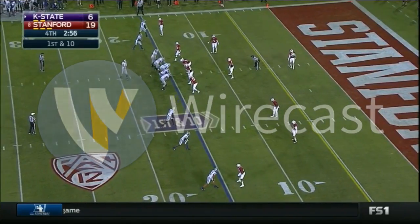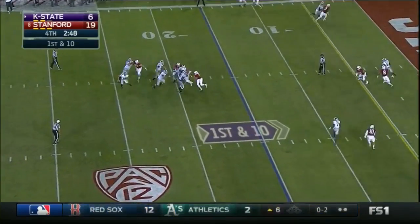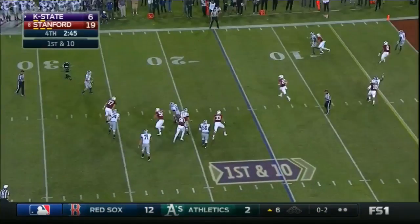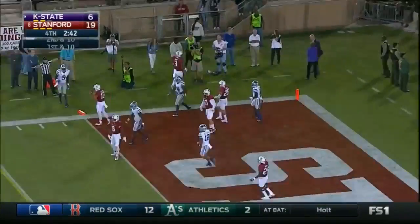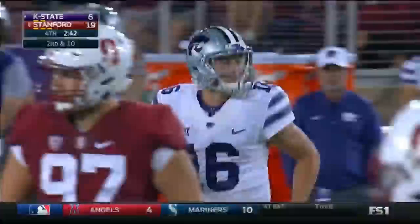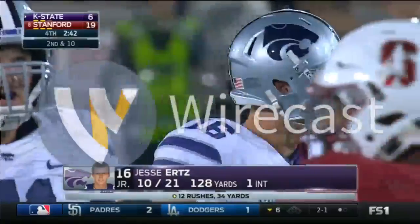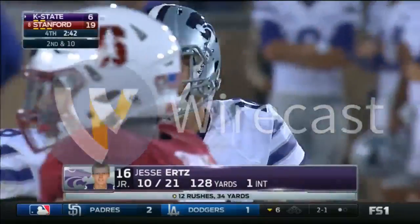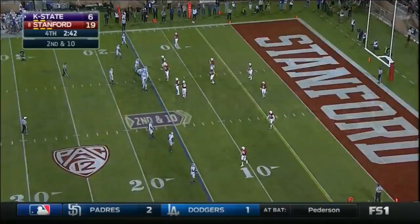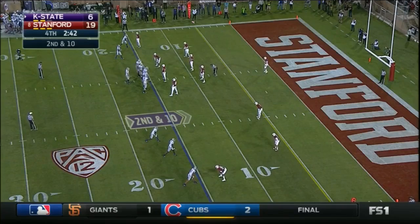Can they get a positive return? Dominique Heath and Pringle back deep. Jake Bailey standing at the 22, mostly a situational punter last year. Toward the near side, takes a Stanford bounce, and will be downed inside the 10. Nicely done by Jake Bailey. 5:58 to go in the third quarter.